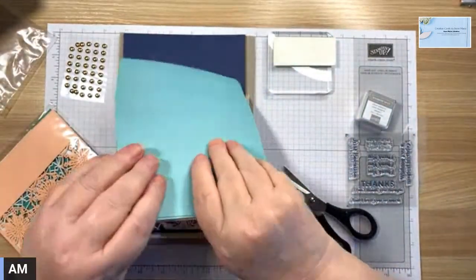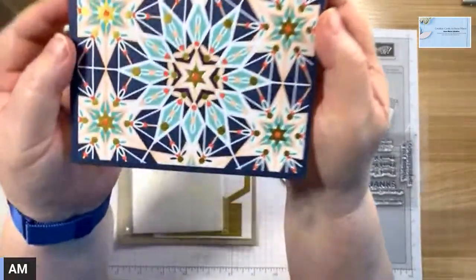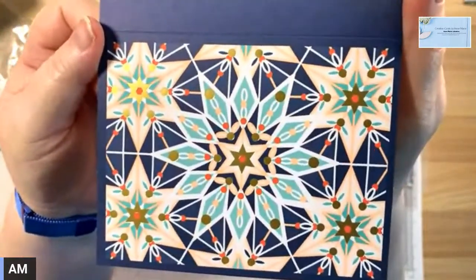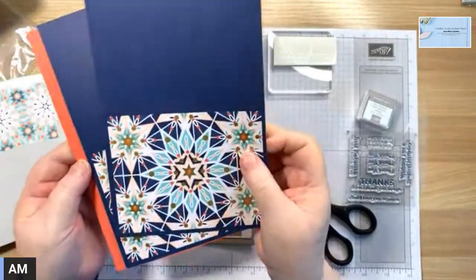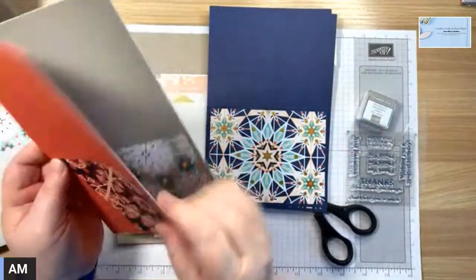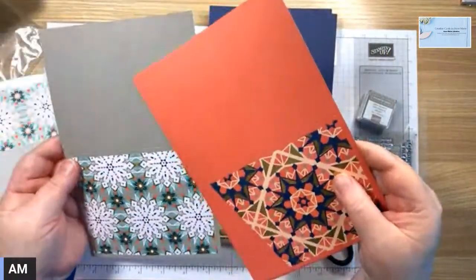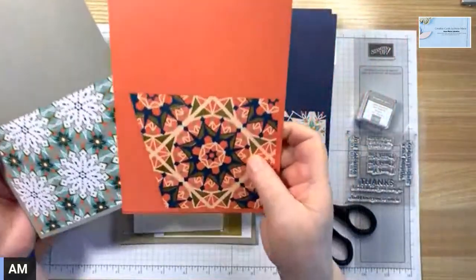Okay, let's do the card bases first. You know, this card base is great just the way it is. You don't even need to add anything to this, but I really love it. It's so nice and colorful. And then there's one with Calypso Coral. And Sahara Sand or Grey Granite. That might be Grey Granite. But aren't these lovely?